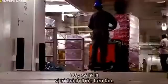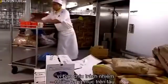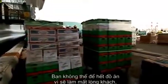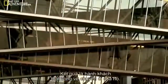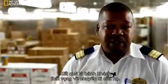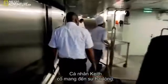It can really be a challenging position on board because you are responsible for so many line items and you cannot run out. It impacts the guests' satisfaction, it impacts the operation, and of course, if the guest is not satisfied, they weren't happy with the voyage or the cruise vacation. And Keith takes that satisfaction personally.